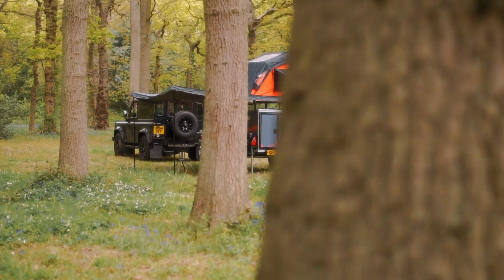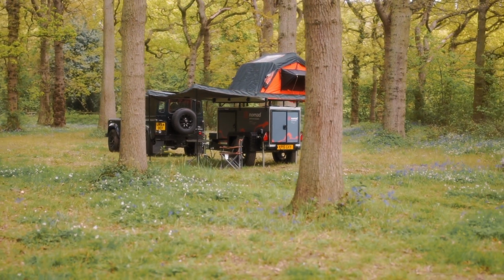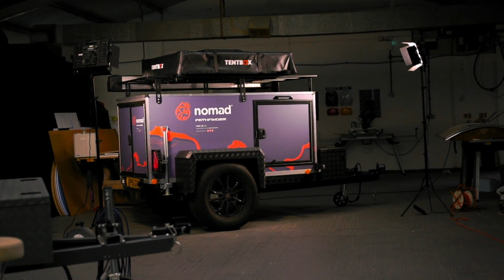So my name is Richard Hallam. I'm the Managing Director of Nomad Trailers, and we're based here in Louth, Lincolnshire. And we manufacture small adventure trailers, teardrop trailers, and now the new Pathfinder trailer.